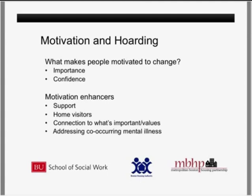So what would make people motivated to change? We really focus in on two aspects, both importance and confidence. And when we think about motivation, we also think about whether there are ways of enhancing that motivation. People with hoarding may be ambivalent at best about addressing this problem. Motivational problems are a hallmark of hoarding. And so we want to know how important it is to that particular person to address this. Is there some angle that person really cares about? How does it relate to their particular values to address this problem? And what kind of skills does the person need to boost their confidence in addressing the problem as well? So enhancers may include support people.